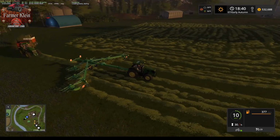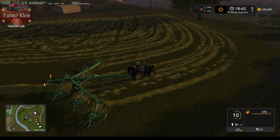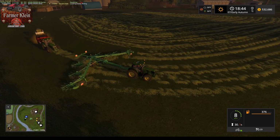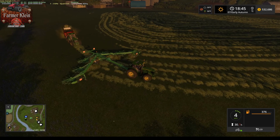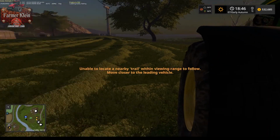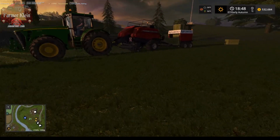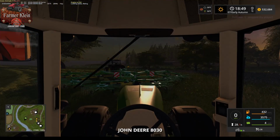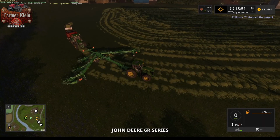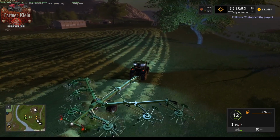Alright, let's see how he's doing. Doing pretty good. I'm not sure if I showed him how to operate that bale stacker or not. Let's see. He knows what to do with that. Doesn't look like he does. Alright, we're going to have to cancel that idea. It doesn't seem to be working out the greatest. I don't think he understands how to properly operate the bale stacker. So it was a good idea. It just isn't going to work out. Let's just see if we can get this raked up as quick as we can.